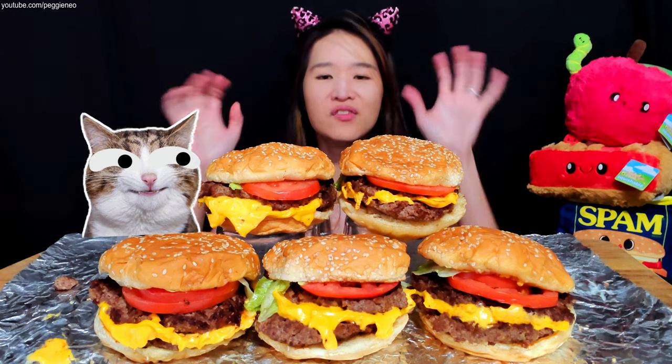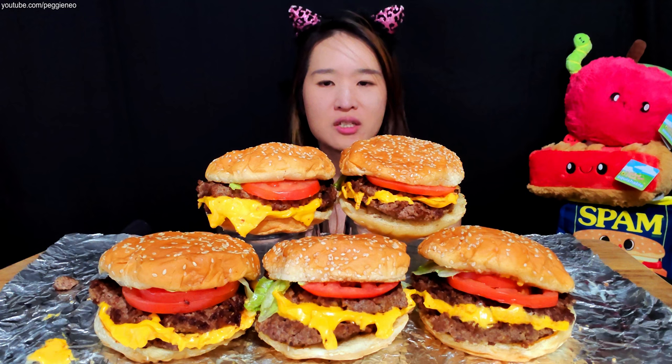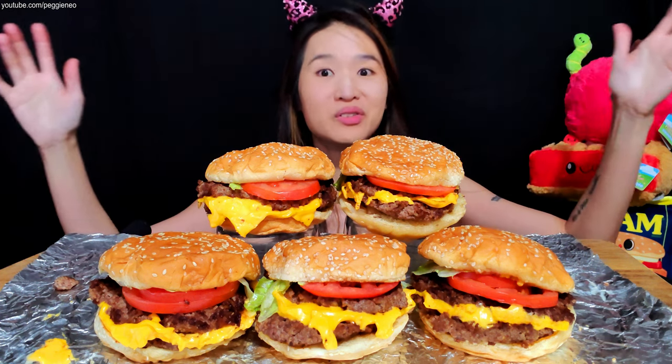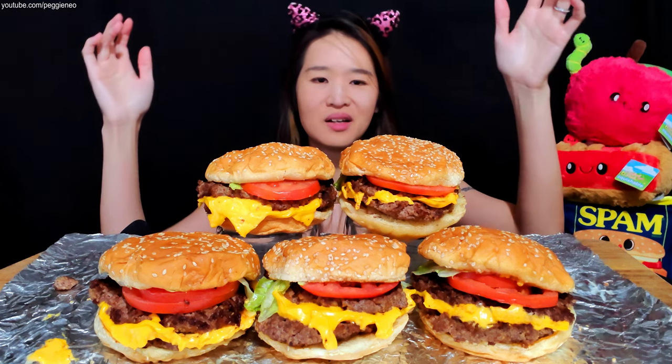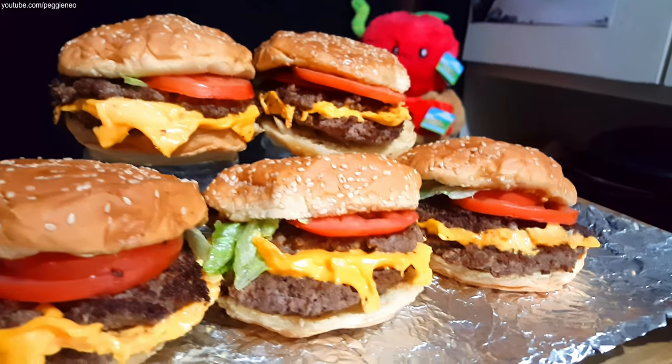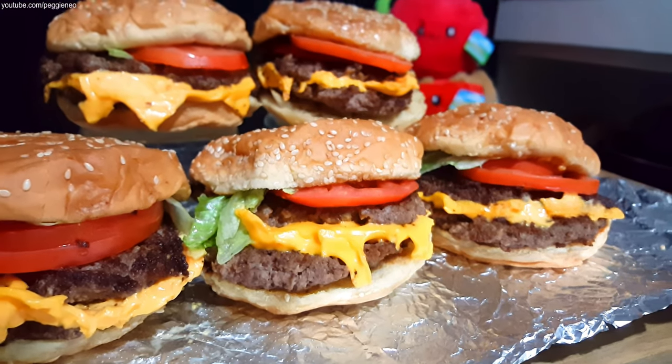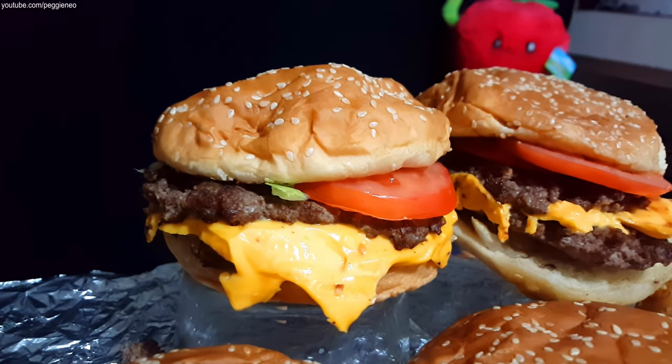Today we're gonna do Five Guys double cheeseburgers. My husband was saying there's no way you can eat all that, so we'll see. We'll put me to the test. Okay, so I got here five Five Guys double cheeseburgers. There are two beef patties, two slices of cheese, lettuce, tomatoes, and grilled onions.